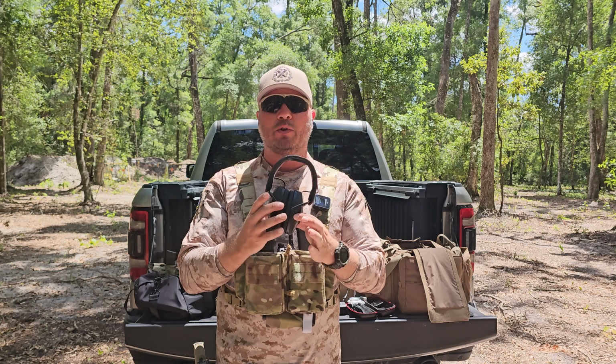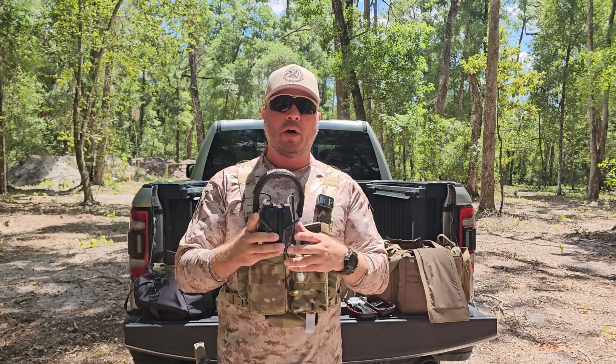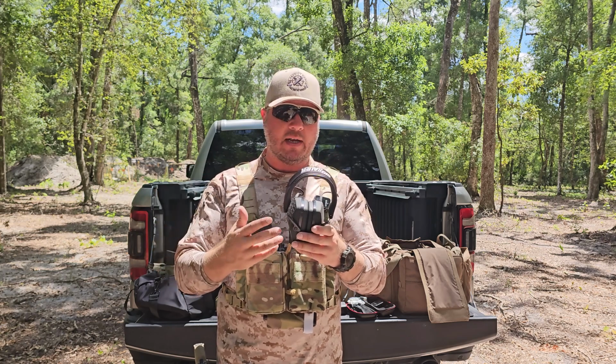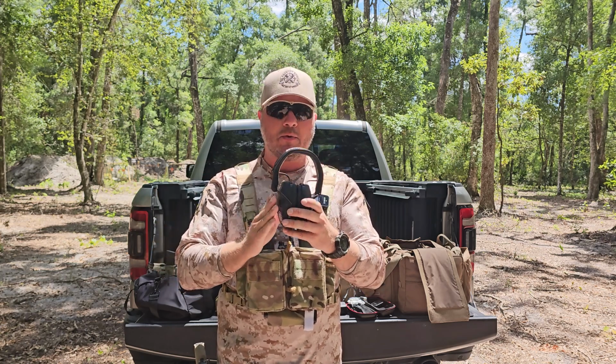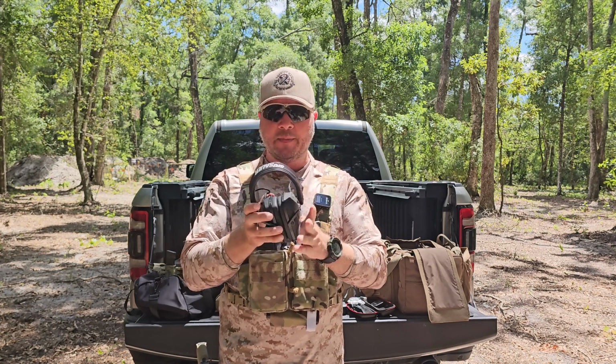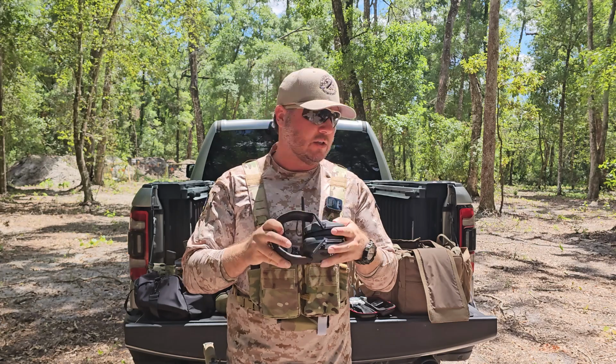They do have Bluetooth connectivity, so if you want to hook up your phone to it or some music or whatever it is, you can feed that through these. They are super comfortable. These are also super sturdy. I enjoy wearing these as well.